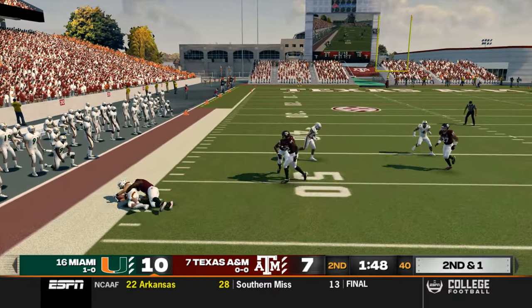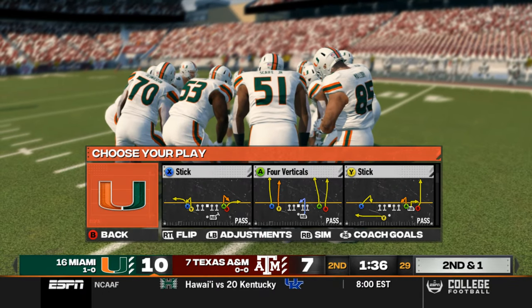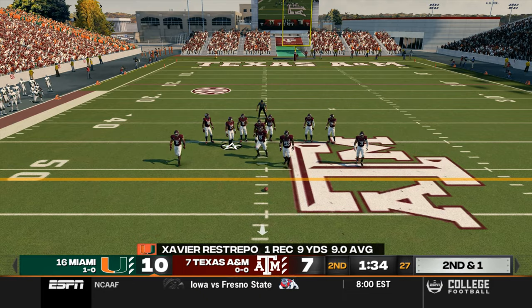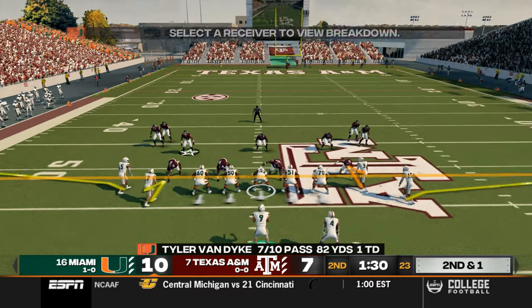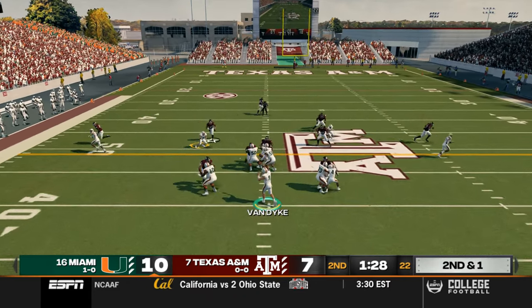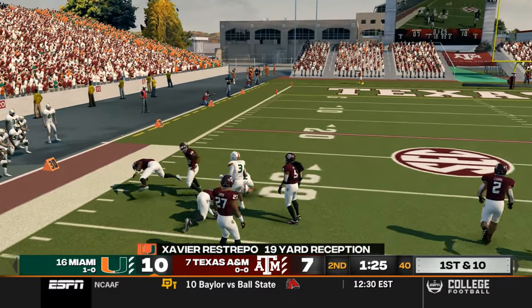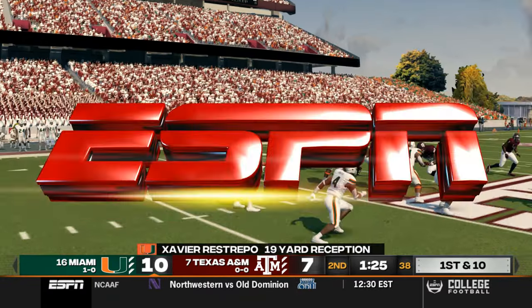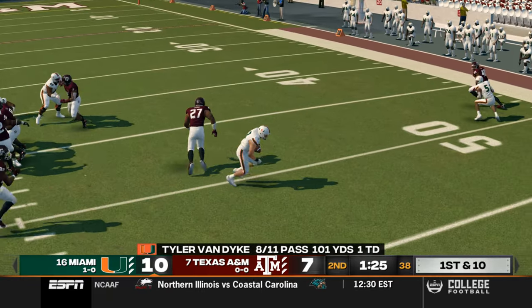Quick throw. Tackle made at the 47. It's second down now. They're just a few feet away from that first down marker. Miami has a three-point lead. Fires it out. He's at the 40, and he's taken down at the 33. That makes it first and 10.